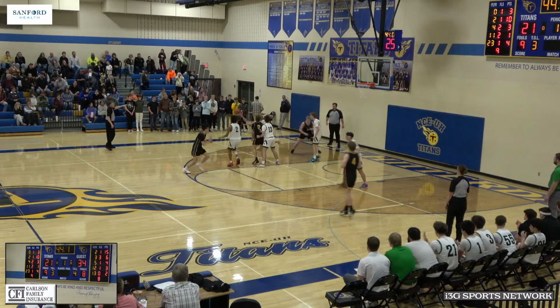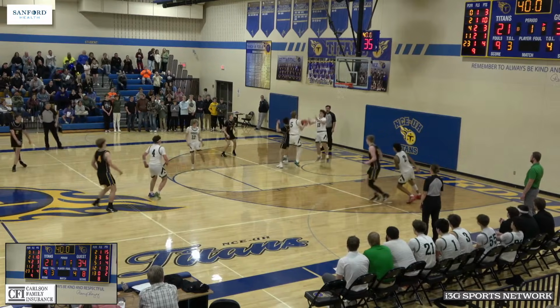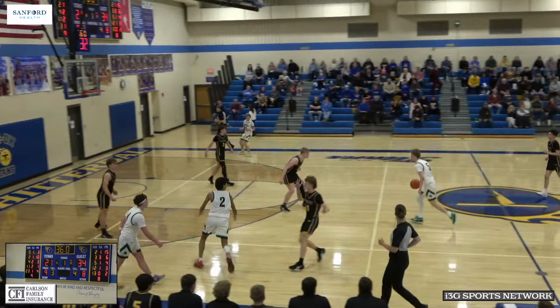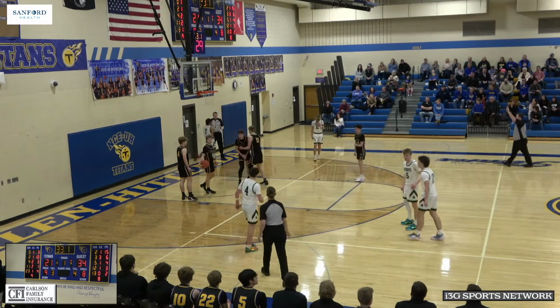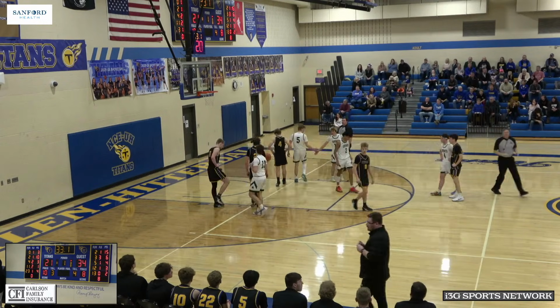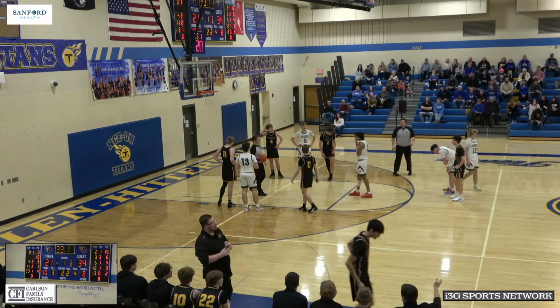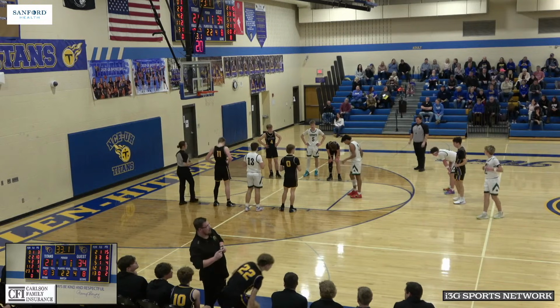Broseth gets it to Jace Broseth, and now Fox with the short floater off the mark. Rebounded by Levi Christensen. Christensen shakes the defender, goes to Aiden Sanchez, who tries to get the reverse lay, but he's going to draw two instead. He's got 9 free throws already here in the half. 2 more coming. Made 5 out of his first 9.